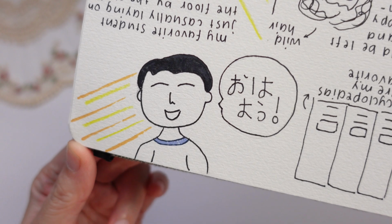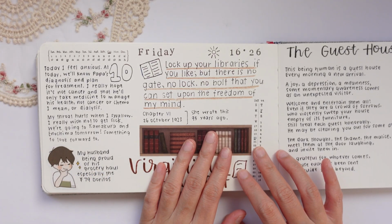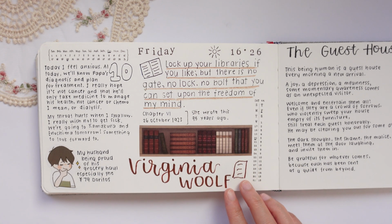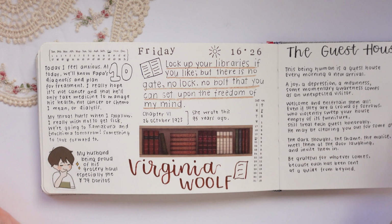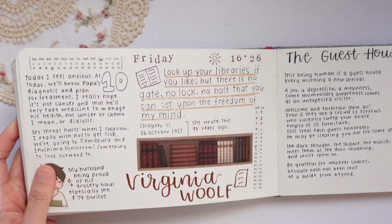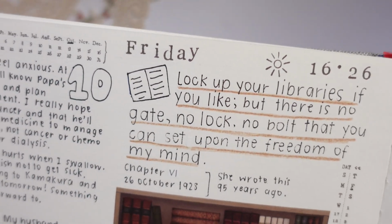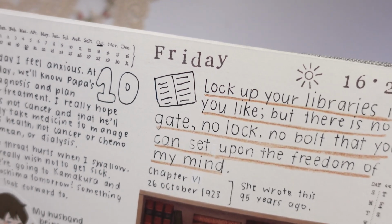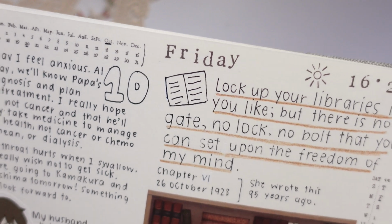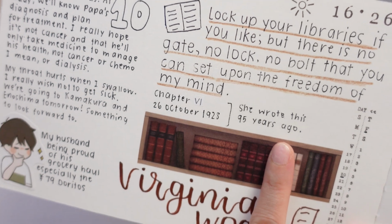He looked really happy. Next, here I finished rereading Virginia Woolf's A Room of One's Own. It's really hard for me to read Virginia Woolf because of the way that she writes, but I love her. And I just put one of her famous quotes: "Lock up your libraries if you like, but there is no gate, no lock, no bolt that you can set upon the freedom of my mind." And she wrote that 95 years ago.